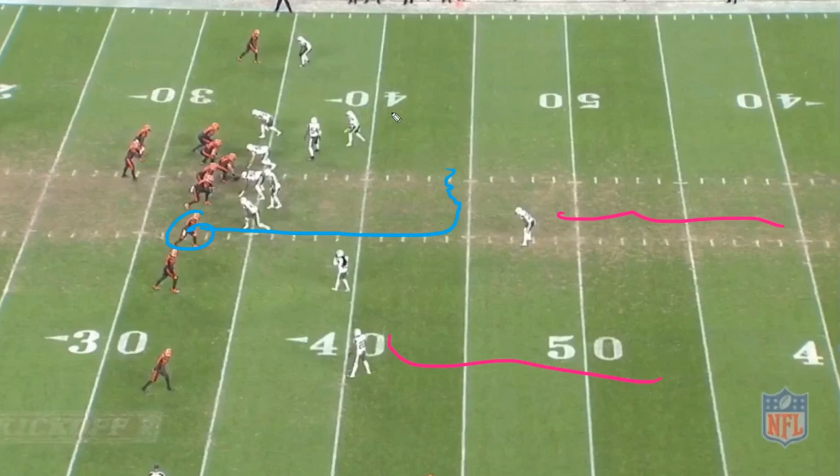So 3 deep, middle field closed. That's this player right here, closes the middle of the field. And then we get these zone players underneath. So he comes out and tries to re-engage. And then you just come in here as this little in route and sit down. Really nice job being able to find it. I love this type of throw.